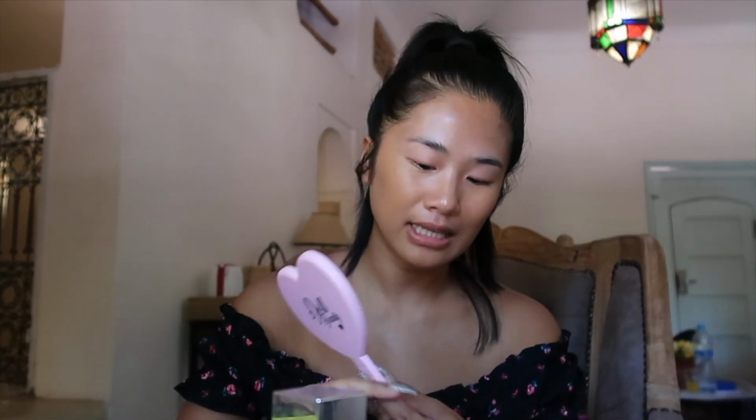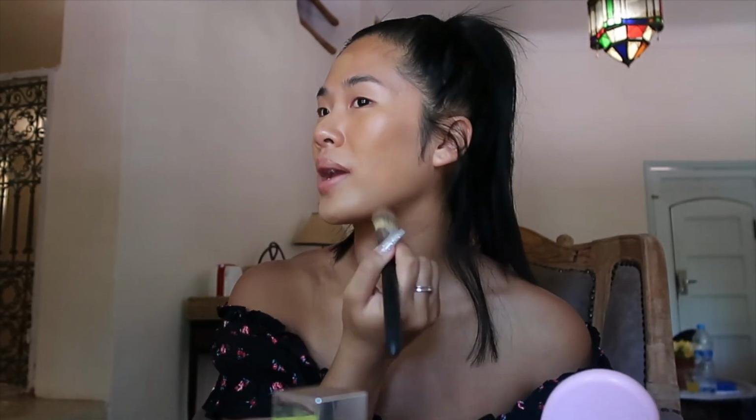It corrects my skin, it makes my skin look very glowy and awake as well, which I absolutely love. Also, with the help of the primer, it's making the foundation look much better as well. Oh my god, my skin looks so good.